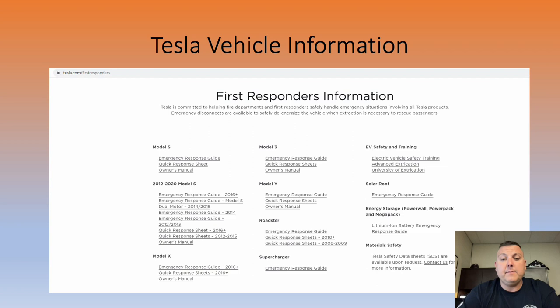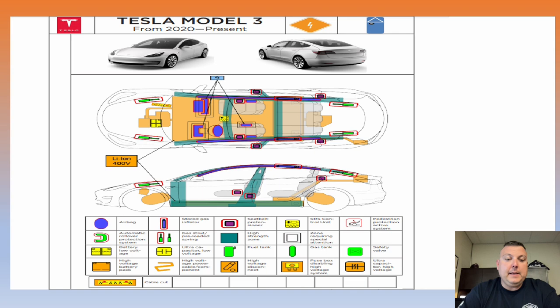Here's the same sheet that you're seeing from the GM or Chevy manufacturer, showing us that the high voltage battery runs from behind the front wheels to in front of the rear wheels. We've got ultra high strength steel, airbag cylinder, struts for the rear hatch, 12-volt batteries, more struts up front, and shutoffs located within this vehicle. All the information we need to properly shut down this vehicle, properly monitor it, or properly suppress fire associated with it is going to be found right here.